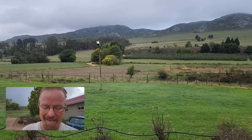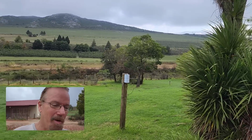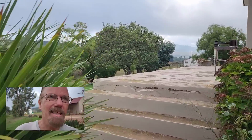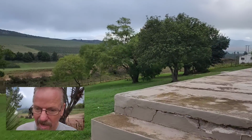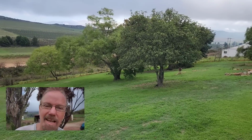Good morning and welcome to Belle-vue Farm here in Avontuur. Yeah, what a beautiful place we slept. Woke up this morning, it's a bit cloudy. Don't think it's going to rain though. But wow, it's so nice. I love staying on farms.